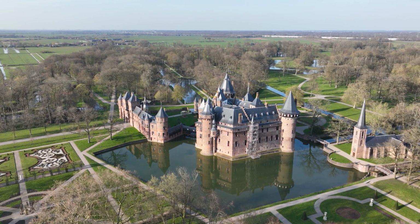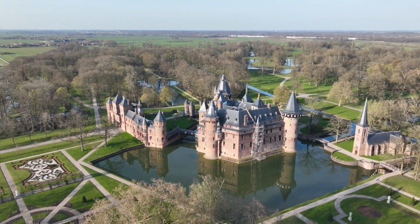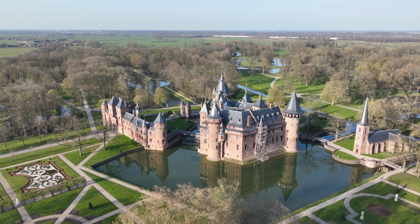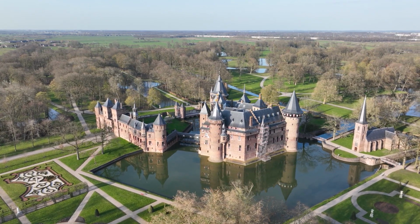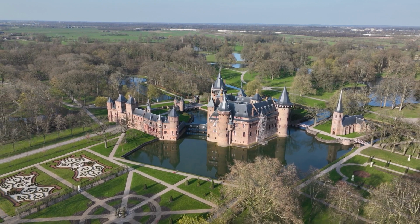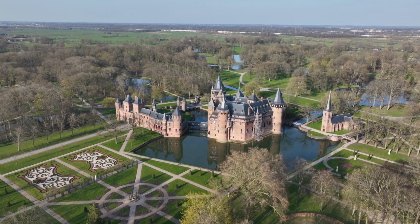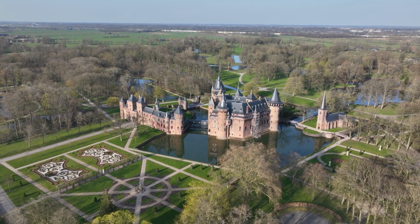The castle's origins date back to the 14th century, although it underwent significant renovations in the late 19th century to transform it into the grand structure we see today. With its fairy tale-like appearance and picturesque surroundings, De Haar Castle has become a popular destination for travelers seeking a glimpse into Dutch history and culture.